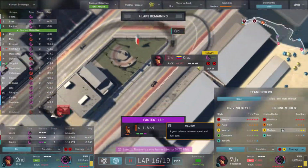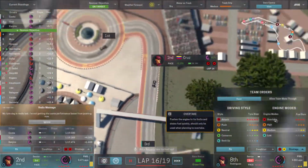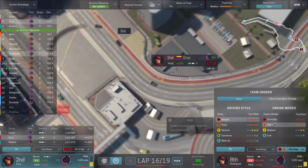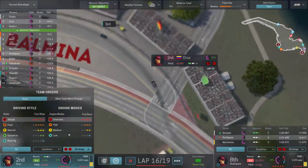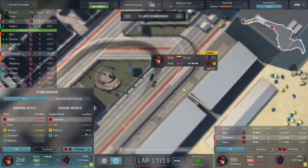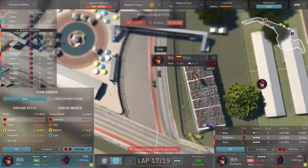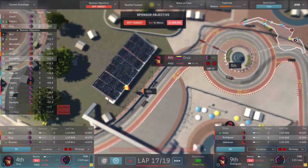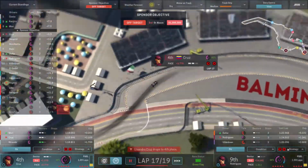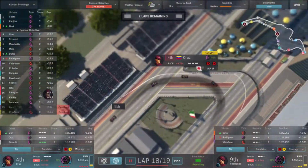And it looks like Rodriguez is going to be falling back down and down and down the order here. Doesn't look like there's too much he can actually do. I'm going to have to watch these fuel loads. Not a huge fan of where they are. And we're going to lose out on third there because of that one. We're actually going to lose out on fourth as well. Come on, Cruz. Get back up there. I'm not sure if we've got enough here or not now to finish the race. I don't think we have.